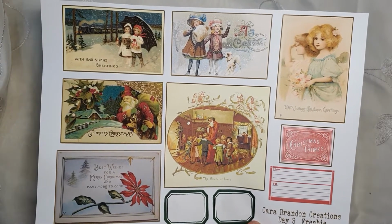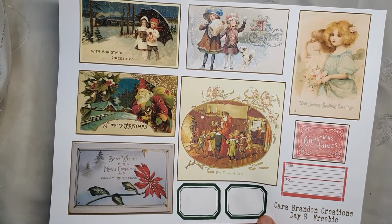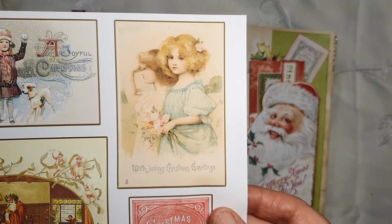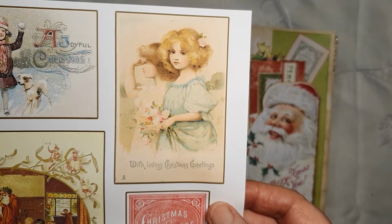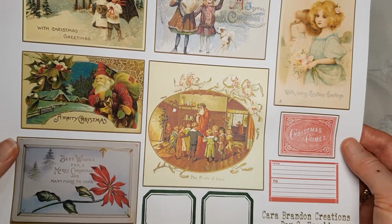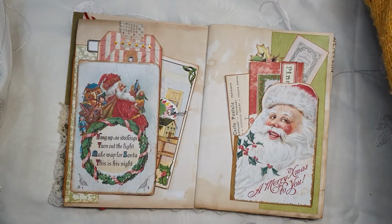But you can see this is a beautiful sheet of little Christmas pieces. My favourite on here is this lovely little girl with loving Christmas greetings. Well, 2 little girls in fact. I just think that's so pretty. All of the images are lovely, but I do particularly love that one. So, just to mention that, because I did forget to say it yesterday.